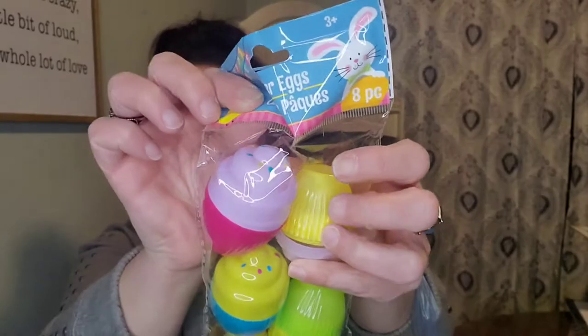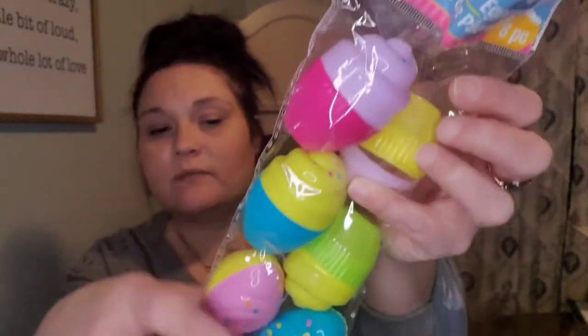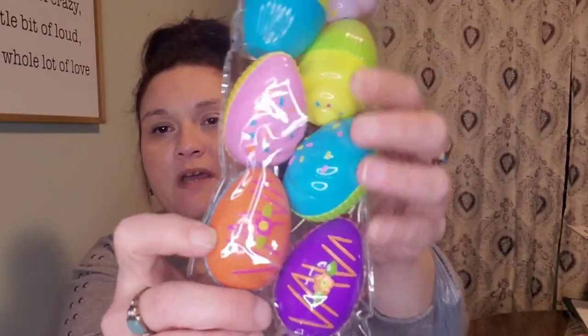And then I found the Easter eggs. You get 8 of them that look like cupcakes and donuts. And they got sprinkles on them. I just thought those were really cute. I picked up 2 packs of these.